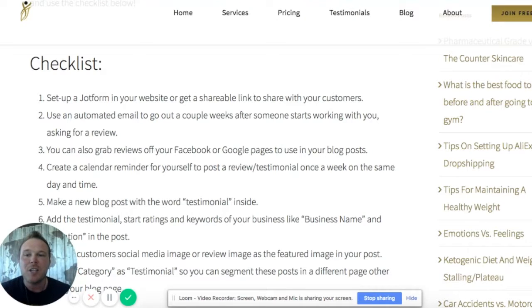All right, next thing you need to do is set up an automated email to go out a couple weeks after someone starts working with you. That's just enough time for them to experience your service, but not too long, in case they go do something with another business. Or sometimes people have a bad experience after a couple months. So get it right when they're happy with your business, which is a couple weeks after they start.